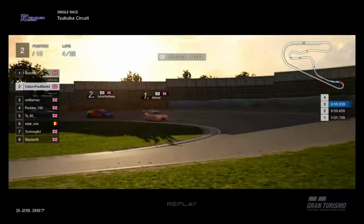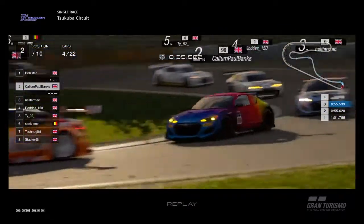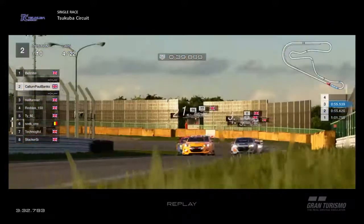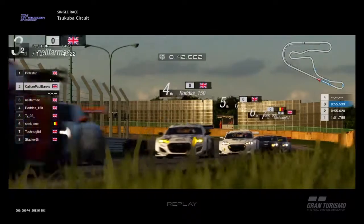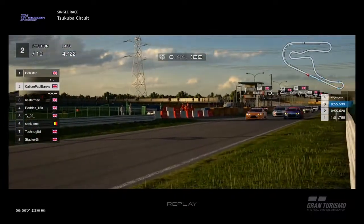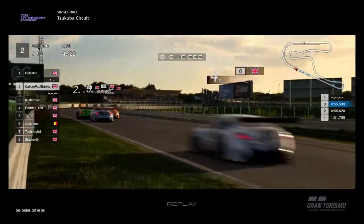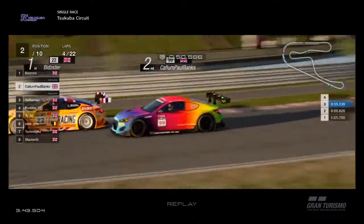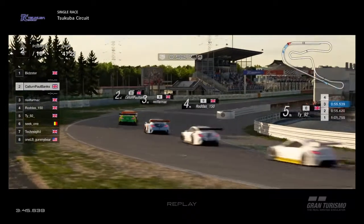Bidzster from Callum. Callum fastest second sector of the race. And Bidzster defends. Obviously, you've got a bad run out of the corner. Callum got a good one. So Callum alongside Bidzster on the outside now. Bidzster defends the inside line, which is the correct way around the corner. But Callum, he'll try and keep around the outside if he can. But Bidzster will squeeze him out to the white line.